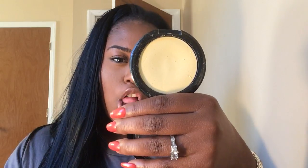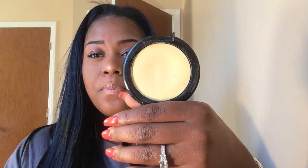For setting the concealer that I've been using, it's actually the Sephora Bright Set Compact. And this is what it looks like. It's in the color Banana 01. It's a beautiful banana color. It's very light on the skin. The brightness, see, I just put that right there, and it just naturally brightens up your concealer.